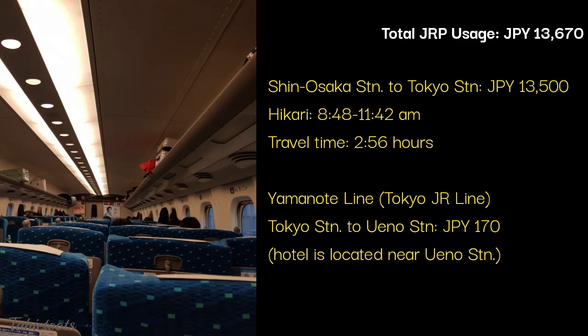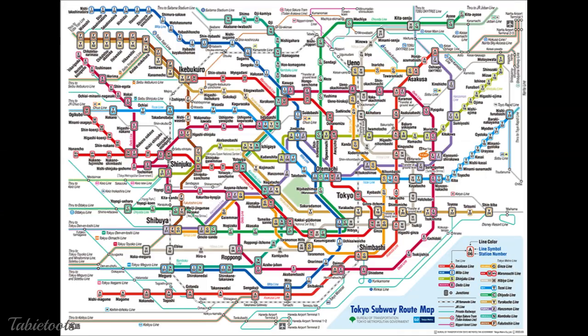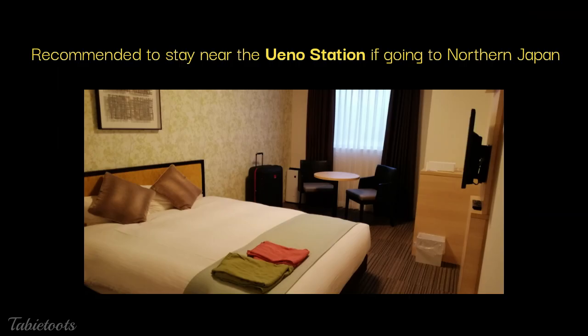Now back to our day 2. We traveled to Tokyo for almost 3 hours. We arrived there by lunchtime. Going around Tokyo, you can use the JR Pass at the Yamanote line. We went to our Tokyo destinations that day through other Tokyo lines, so we didn't use our JR Pass. We stayed at a hotel close to the Ueno station.